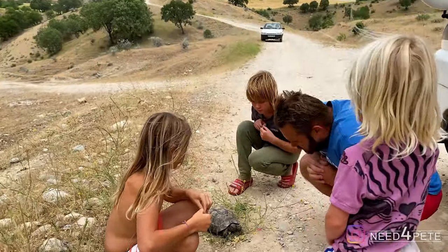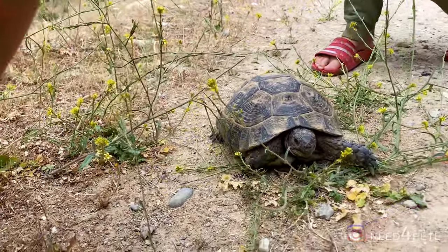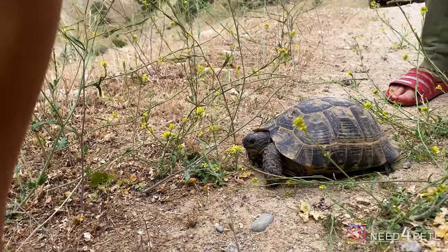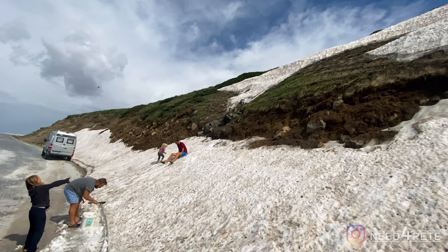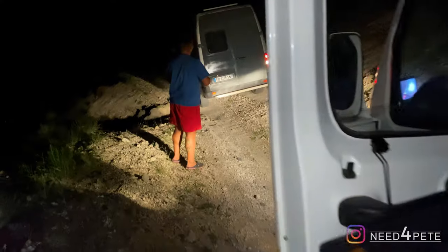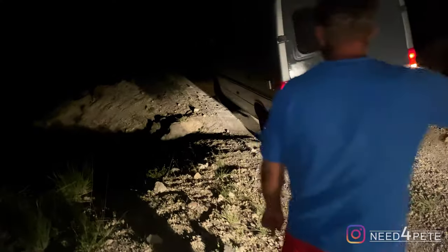It's a big one. Big one, huge one. Hello. We are heading to an inactive volcano and enjoy whatever we find on the road. Eventually, we forgot a little bit about time and found ourselves off-roading in the dark with non-off-road cars.